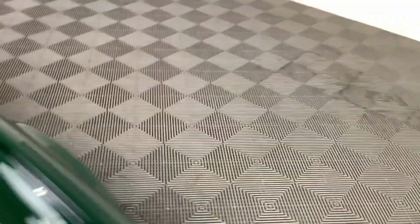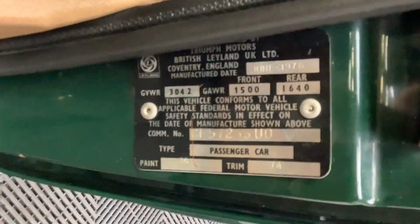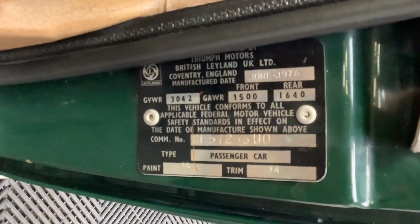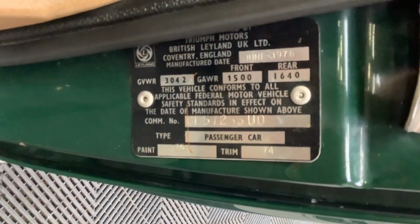So like I said, this car was born in these colors. Good fitting hood. This car was born British Racing Green Tan as you see it now. You can see there the build date is June of '76, and that O suffix after the U there denotes factory overdrive. Paint color 75, trim 74. I looked at those colors, and it's Triumph Racing Green on new tan, on tan interior.